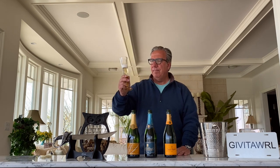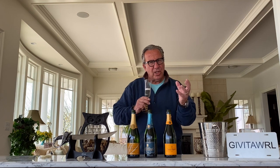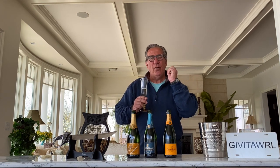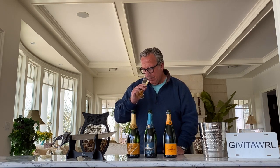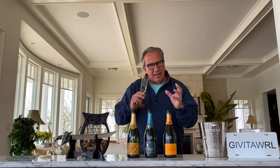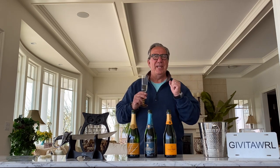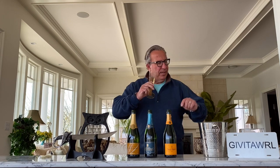Brilliant champagne color. It has this typical in-your-face aroma of zest with a little bit of a buttery touch to it. Vanilla. It's just so cool, so refreshing, so nice. Very nice bouquet. Let's give it a whirl. It's 10 in the morning.